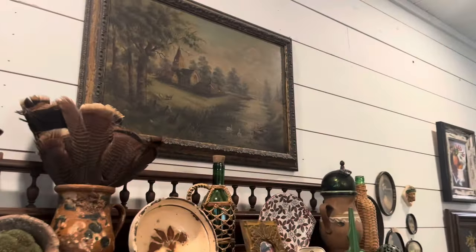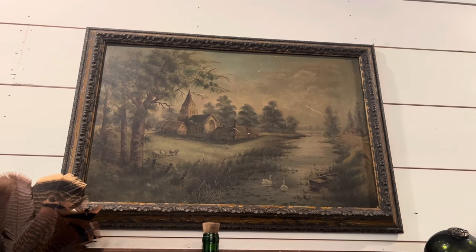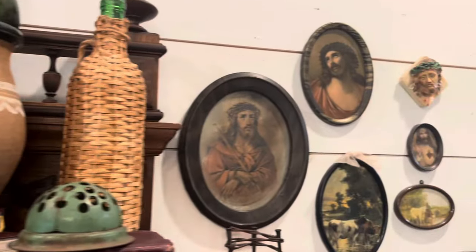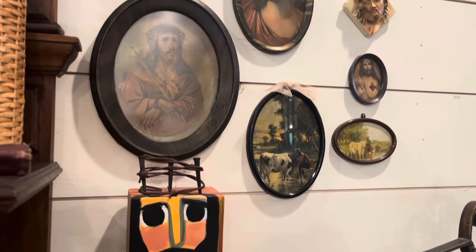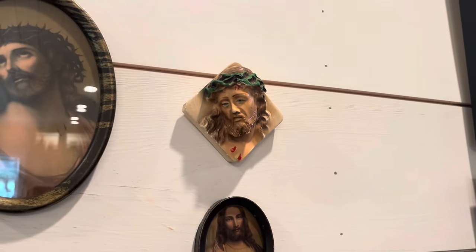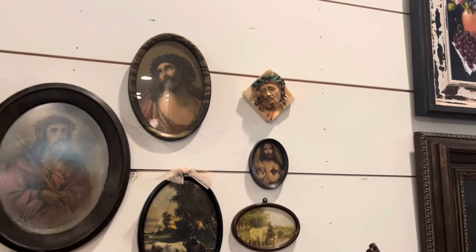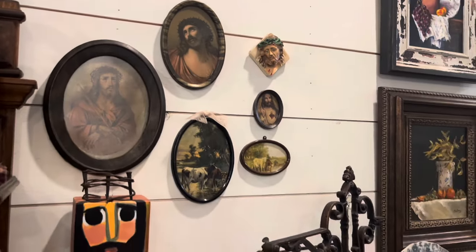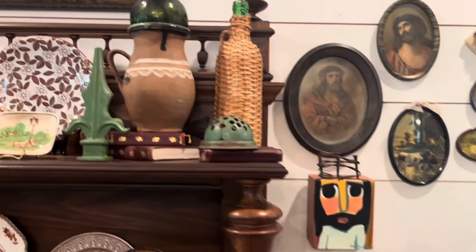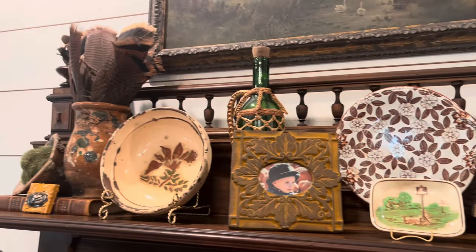And this is so pretty. Love that piece of art. That is gorgeous. And all of her beautiful religious pieces. And she said she just got him for, what did you say, $1.50? I did. He's a little chalk Jesus. So, so pretty. Always looking for the older vintage religious items. There's just so much to look at. I know.